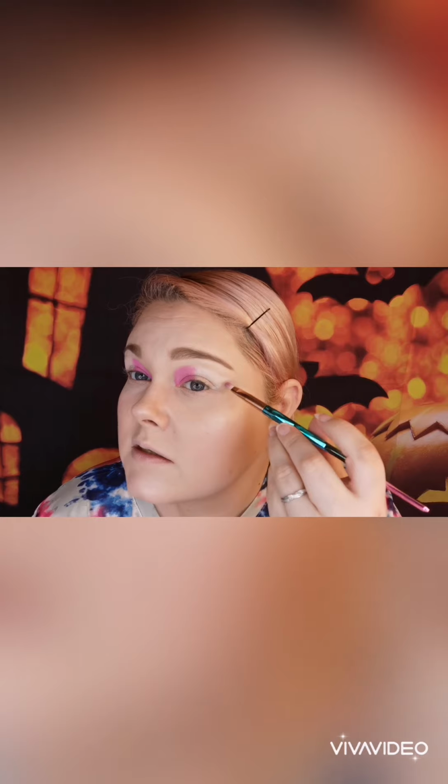Okay guys, now that I've done the pink, I'm going to move on to do the lovely purple colour that's next to it. So I'm going to apply that to the end where the flick is. So just fill in the rest of your primer with the purple colour. I'm going to do that and I'll see you in a sec.